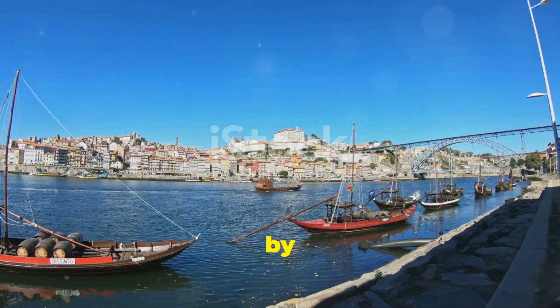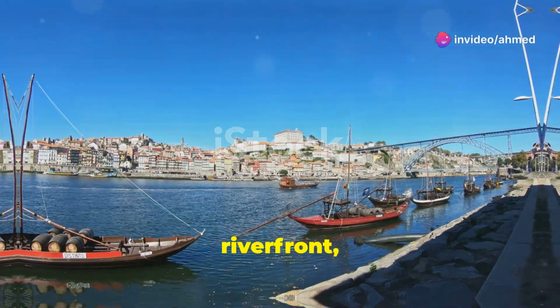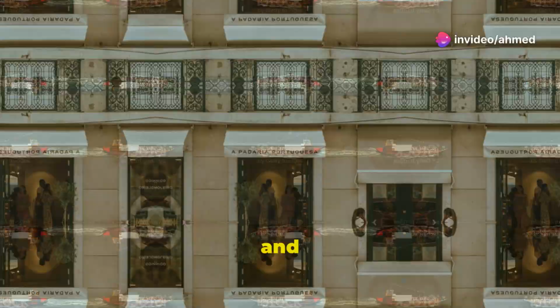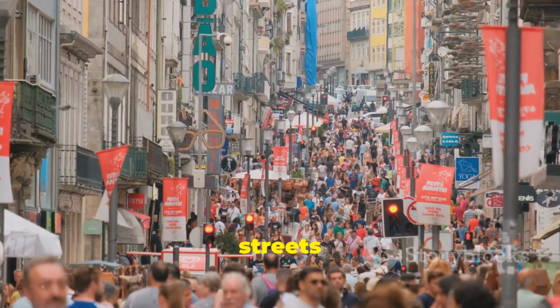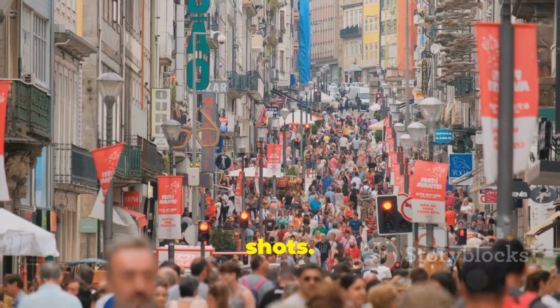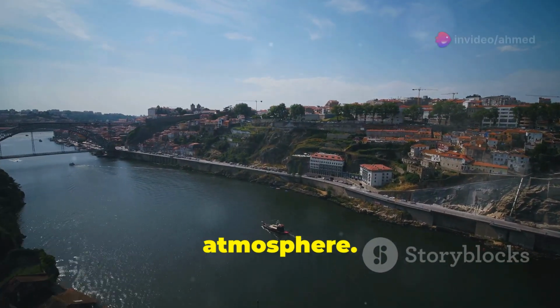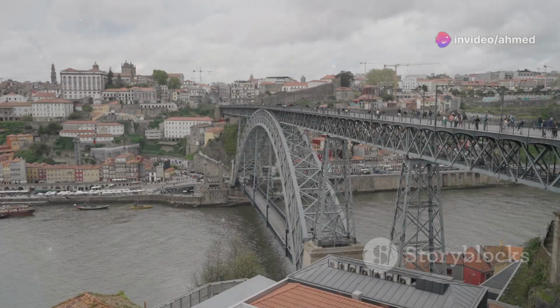Start your first morning by exploring Porto's historic Ribeira district. Stroll along the riverfront, take in the beautiful architecture, and grab a coffee at a local cafe for under €2. The vibrant streets here are full of life and color, perfect for those Instagram-worthy shots. Porto is all about soaking in the atmosphere. Spend some time people watching and exploring the alleyways lined with local vendors and street performers.